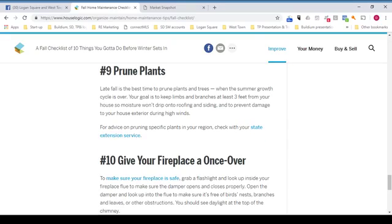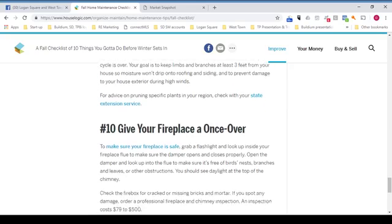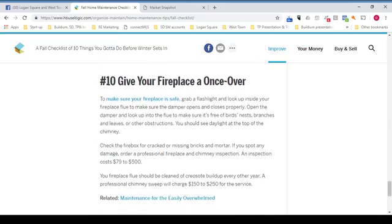Number 9, prune plants. Late in the fall is the best time to prune plants and trees. When the summer growth cycle is over, your goal is to keep limbs and branches at least 3 feet from your house so moisture won't drip on the roofing and siding and to prevent damage to your house exterior during high winds. For advice on pruning specific plants in your region, check with your state extension service.